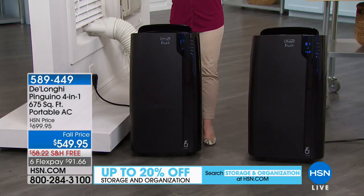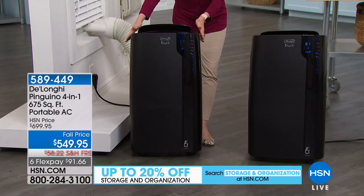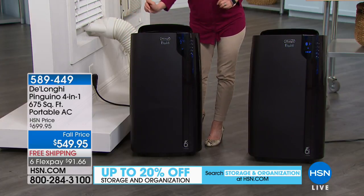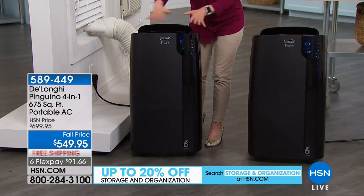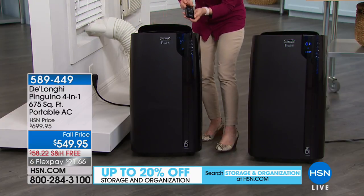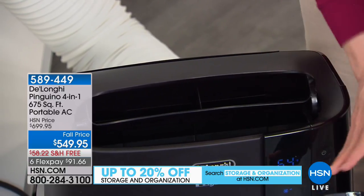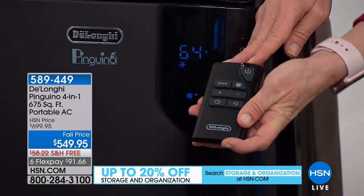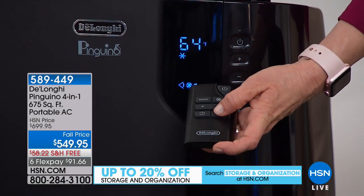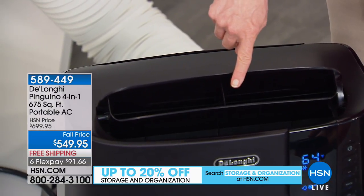Of all of the DeLonghi's, this is their top of the line. And we're going to keep saying it, it's the one that has the heat. I know you're looking at it and it looks exactly like the one that's just the air conditioner. It's the same exact design. So here it is right here. It's got the louver right here, which I have turned off, and it comes with your remote control. All you have to do is push the remote control and this will go up and down, which circulates the air evenly in the room.